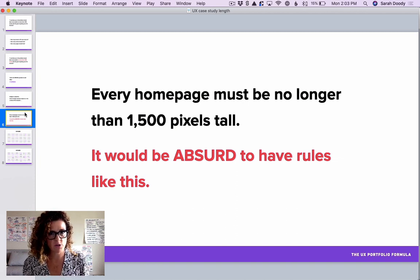The question you should be asking yourself is, how long does it feel? And how could I adjust the layout of my portfolio so that it is more skimmable and more scannable? Okay, let's jump over to our example.